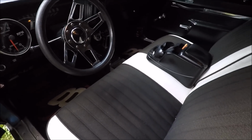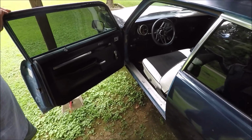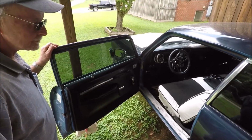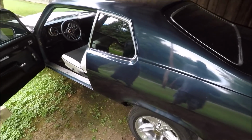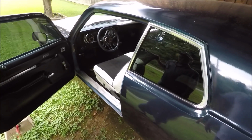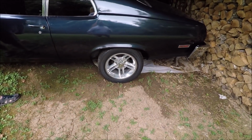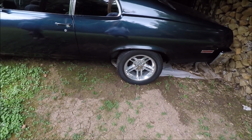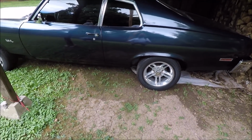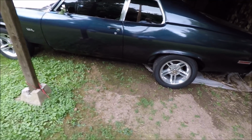The car's in pretty good shape on the inside, guys. It's in pretty good shape on the outside too. Already got a cowl induction, fiberglass cowl induction hood. This is a really good start for a project car. Ray actually put these wheels on it. He's had these wheels for a while. It was funny because whenever I would come over here, I'd see these wheels. He polished them up and cleaned them up, but they were just sitting in the corner of the garage for a couple years now, and he's finally got something to put them on.